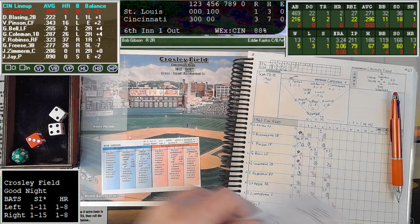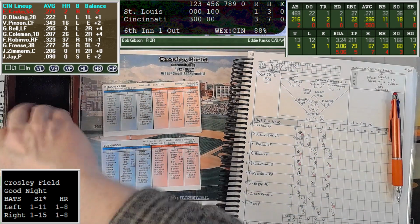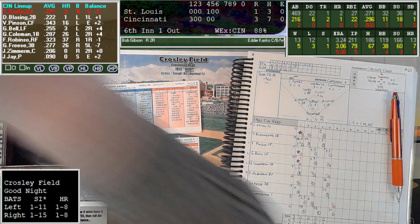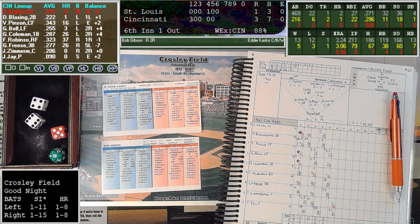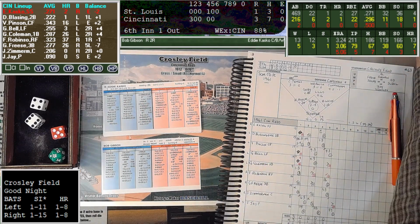That brings up Casco. He's 1 for 2 with a walk and a strikeout and a run scored. 5-10. It's a ballpark check, and he's a righty. Needs a 15, and a 15 he got. So that'll be a 1-star variety.